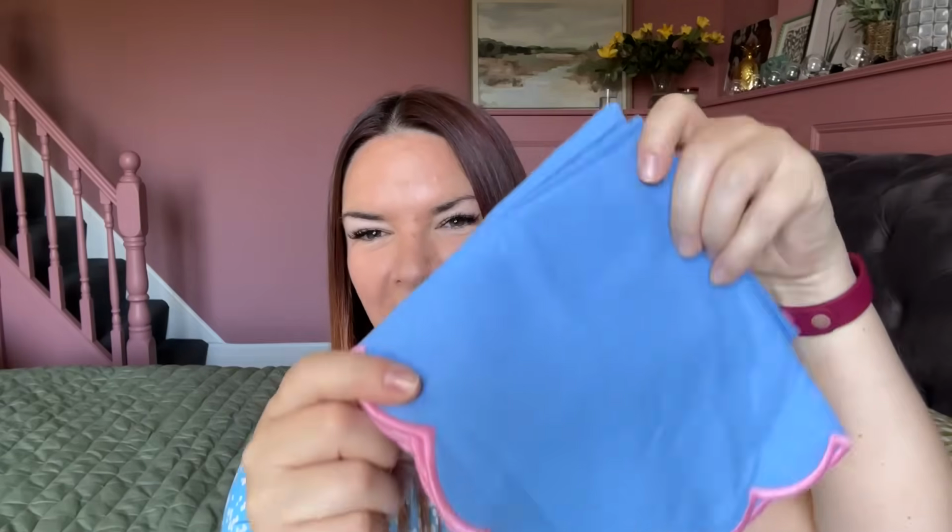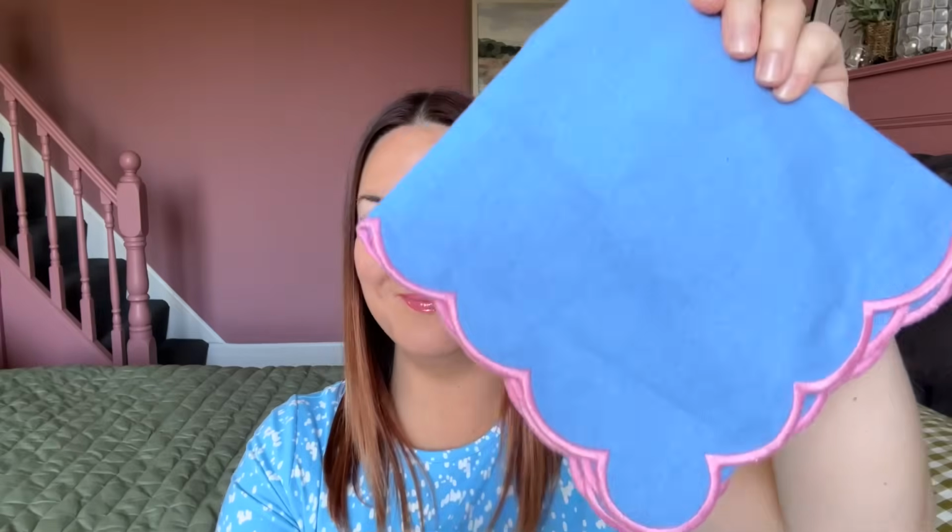But she was selling quite a few things, including these really pretty napkins. And these were only £1. They were 50p or £1. Everything was so cheap on her stall. The little bowl was only 50p. So I think, yeah, 50p or £1, I can't remember, but really reasonable.